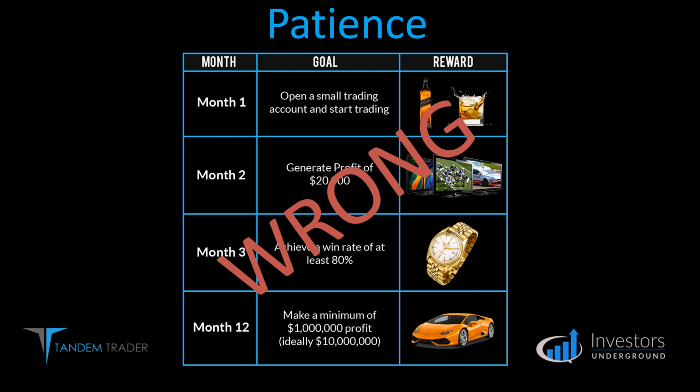Then month 2, it was generate a profit of $20,000 or something that was quite outlandish, right? Then month 3, it was achieve a win rate of 80%, and then month 12, make $1 million, right? And this is problematic in that you've already got hypothetical profits. You've already spent them in your mind, which is kind of crazy.